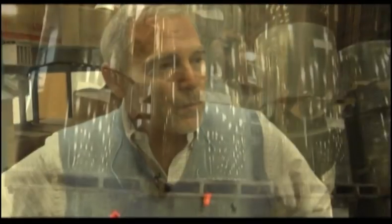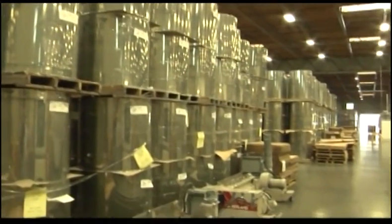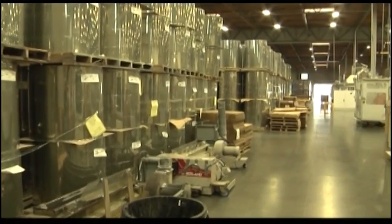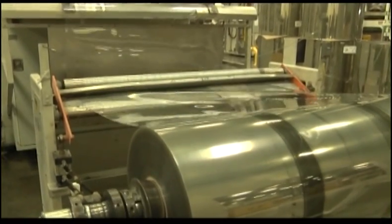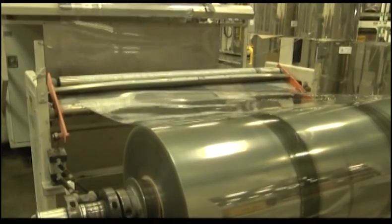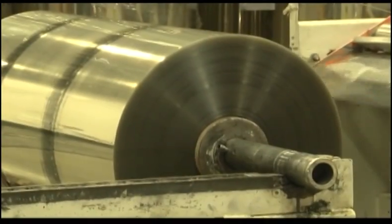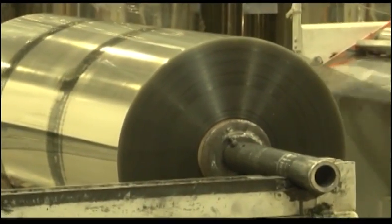Well, real quick, before we get started, we have a lot of rolls behind us here. How many of these will you go through in a day? Typically, each machine can run about 15 rolls a day, and we have 5 machines running. So do the math, that's about 75 rolls a day. We need to accumulate several hundred of these rolls to have enough inventory so that the machines don't run dry.